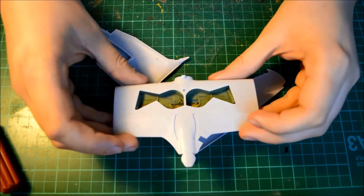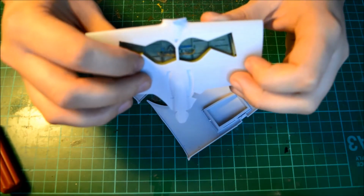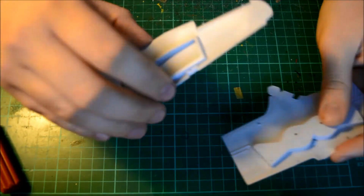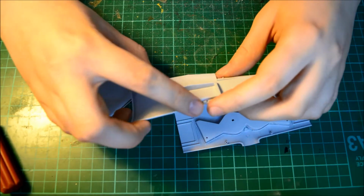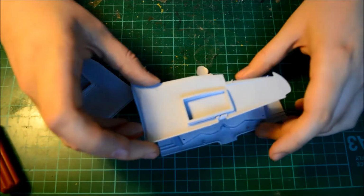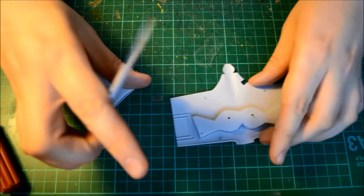Wonderful, look at that, beautiful, no problem whatsoever. Right, the next thing to do is actually put the wings on. Now I'm just going to show you what I mean by it. So that goes on like that.